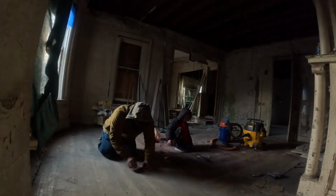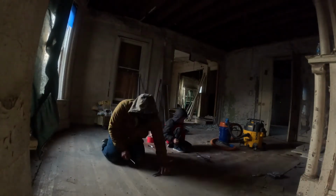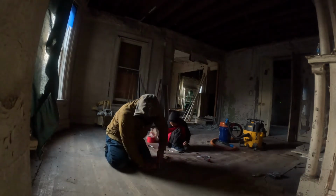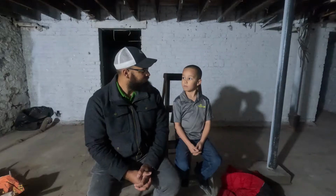Wow, and that's gonna take us a long time to get up. We've got about 8 hours so far into removing all these staples, and we've only gotten about 20% of one room completed. But that's a good point. So that is what we've done.